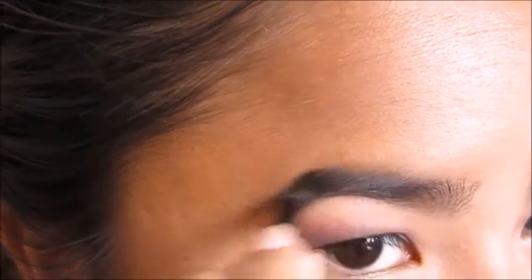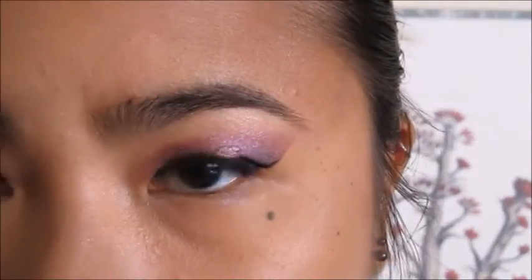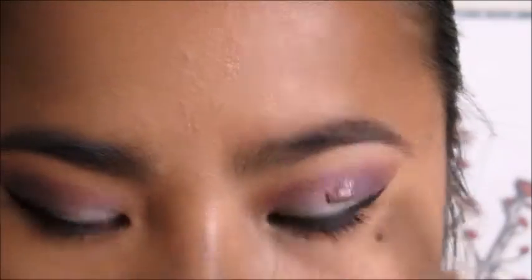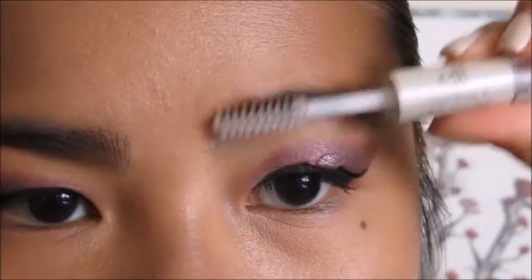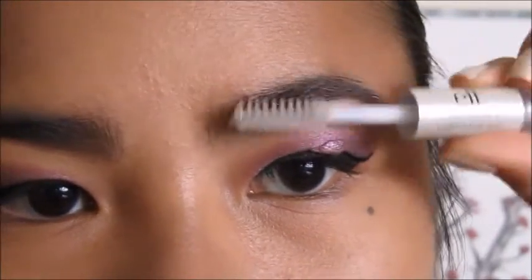I set the brows with a powder and keep the product in place, then I'm going to brush it with an eyebrow gel from e.l.f. to keep the product and the hairs in place with a slanted upward motion.